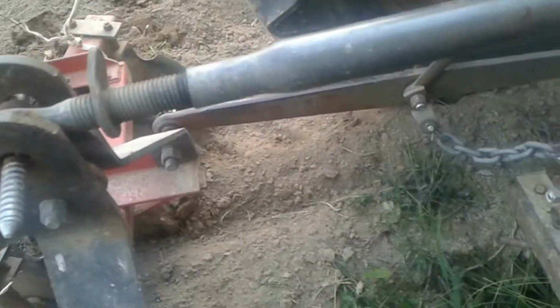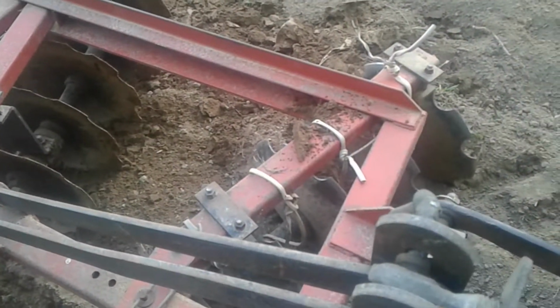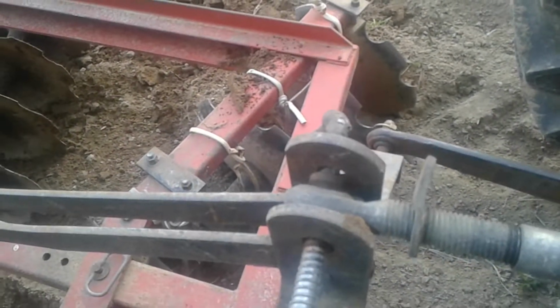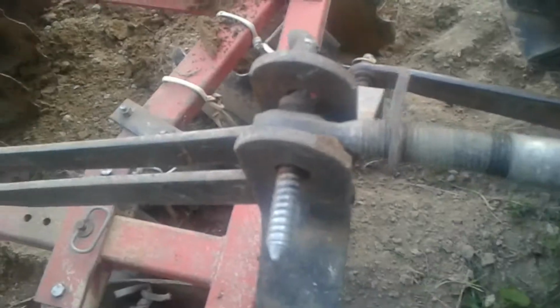I was just planning on making one pass here. Well, it looks like I'm going to have to make another one right where I came through, because the back gangs ain't even touching the ground hardly.